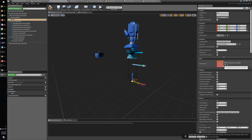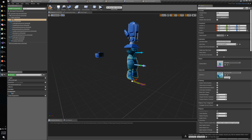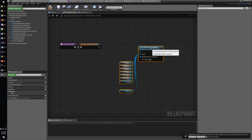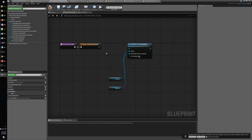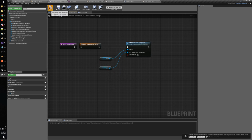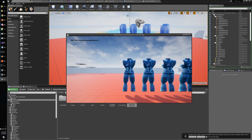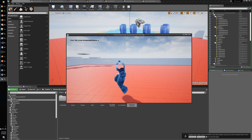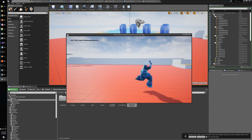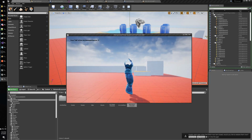Do we have to set on each the animation blueprint to use? Really? Do we have to set on each the animation blueprint to use? Probably yes, huh? Probably yes. So now. Okay, did the skid.